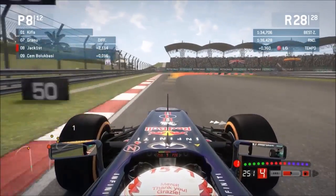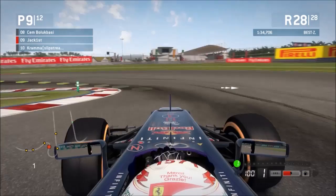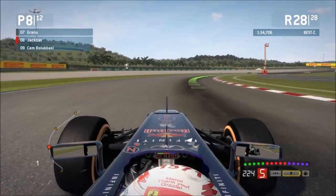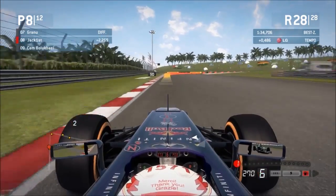As Jack First was not in last place. I do apologize to Team First. Jack First is currently defending from Granu. He's in P8. He's got the inside line now, and he's running Granu a little bit wide, but he's leaving him enough room, and he just barely got that rear right tire onto the black stuff, and he's able to get the power down out of turn 3 and stay ahead of Granu for the final lap of this race.